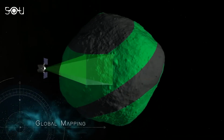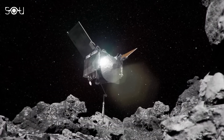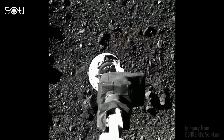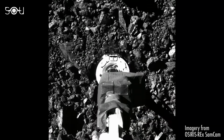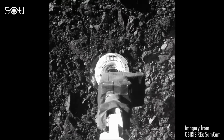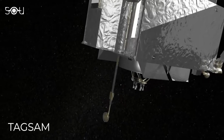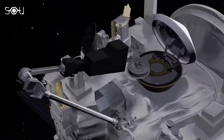The most thrilling phase of the OSIRIS-REx mission was the sample collection event, which occurred on 20th October 2020. The spacecraft used its touch-and-go sample acquisition mechanism, or TAGSAM, which briefly touched the surface to collect the sample. TAGSAM is a robotic arm attached to the spacecraft's main body that collects a sample from the asteroid and puts it into the Earth return vehicle.